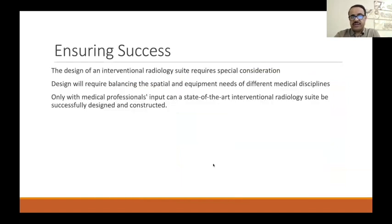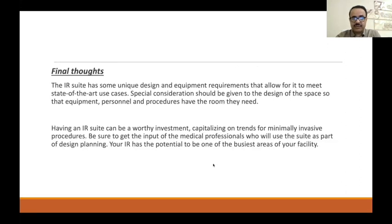So to ensure success, the design of an interventional radiology suite really requires special consideration. The design will require balancing the requirements and equipment needs for different medical disciplines and different applications. Only with the medical professionals' input, which is mainly IR, can we have a state-of-the-art interventional radiology suite established, designed and constructed in the same way.